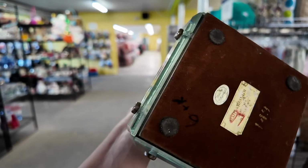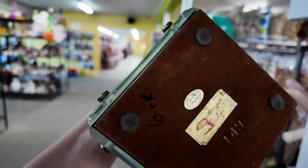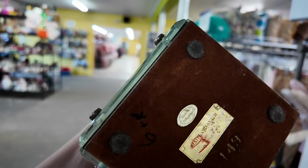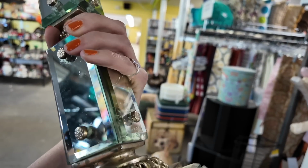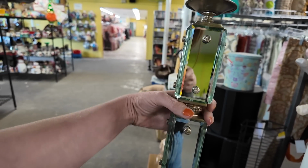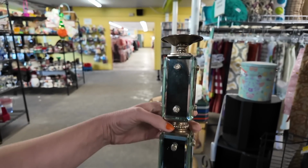Wonder if that's old. Oh my gosh, it is old. What is it? Mart. Math? Something? Madeline Smith? Made in the Philippines. I mean, it's not old, but it's vintage. I wasn't expecting that. There is a broken panel on this side. That's kind of cool. I think I'm going to leave it because of the broken panel, but it's pretty neat. It's very Hollywood Regency.